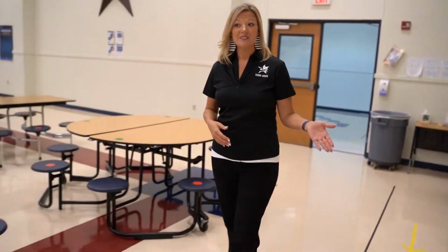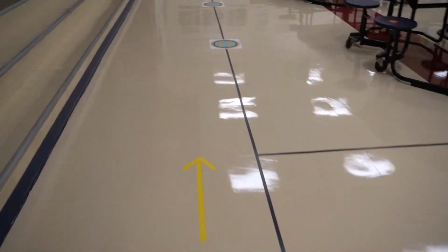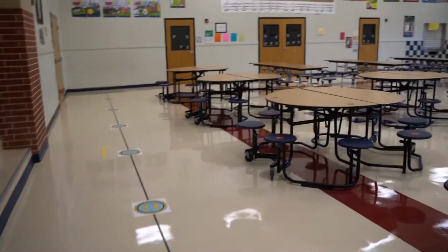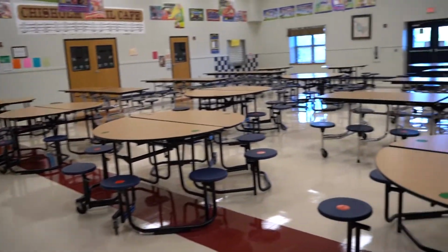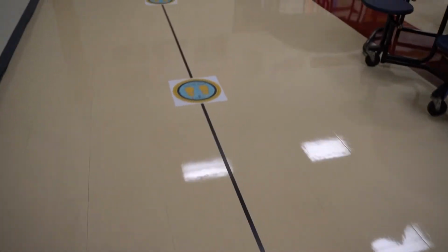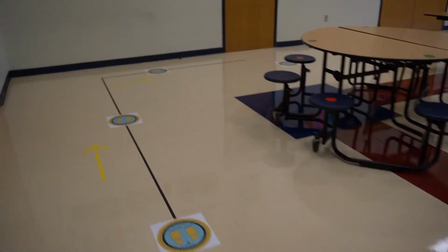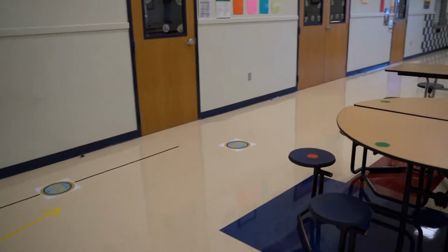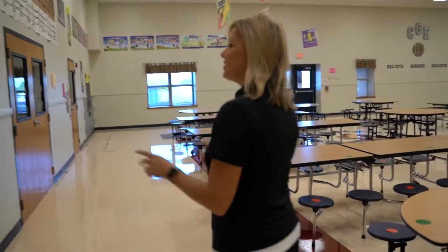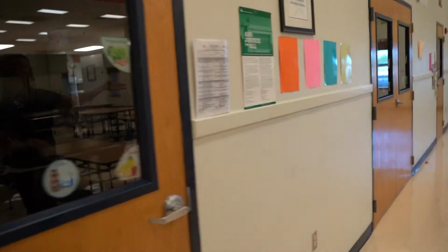As we enter the cafeteria, our students are used to entering on the left-hand side. They will stay to the left-hand side, and we've got markers on the floor to show them where to stay on line. If we have 4 classes coming in for lunch, then we will split right here, where one side will go down the middle and one side will go down the left-hand side. You'll see that we have these markers on the ground so that the students will stay 6 feet apart. We have 2 sides that will enter, one on the left-hand side and one on the right-hand side. This ensures that our students can get their lunches as quickly and as efficiently as possible. So they'll go through, they'll get their lunch, and they'll come out these doors.